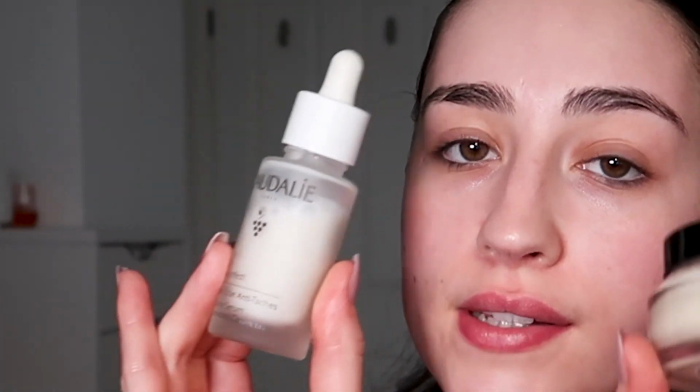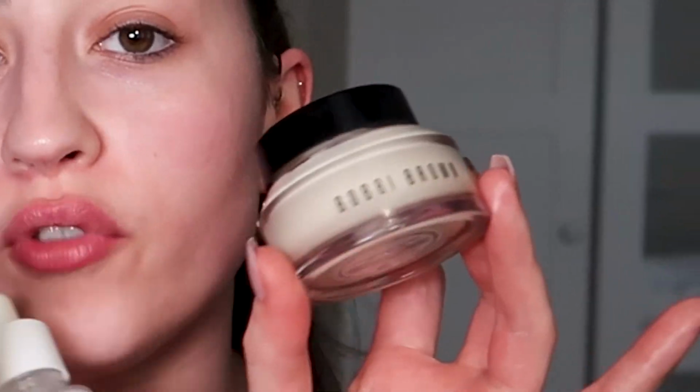Anyways, these are what I just used for skin prep. This is the Caudalie Perfect Serum, and then I've been loving the Bobbi Brown Vitamin Enriched Face Base again. I feel like this is an oldie but such a goodie. It's so hydrating on the skin.